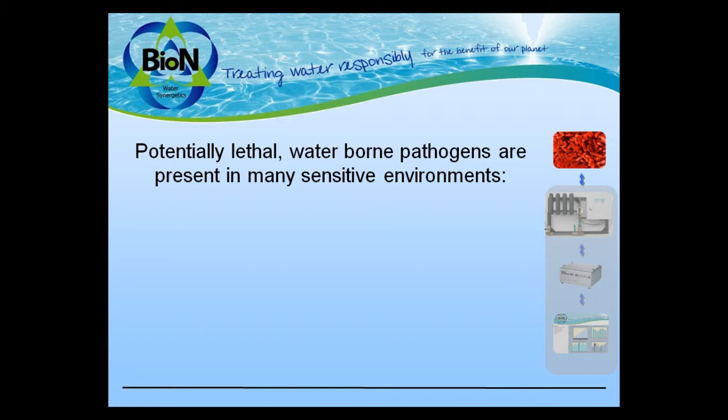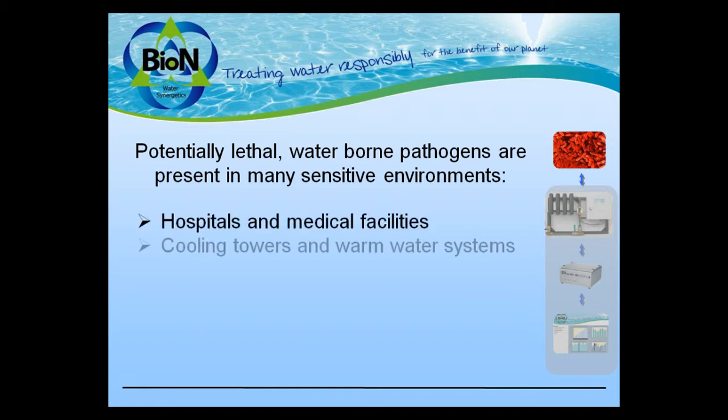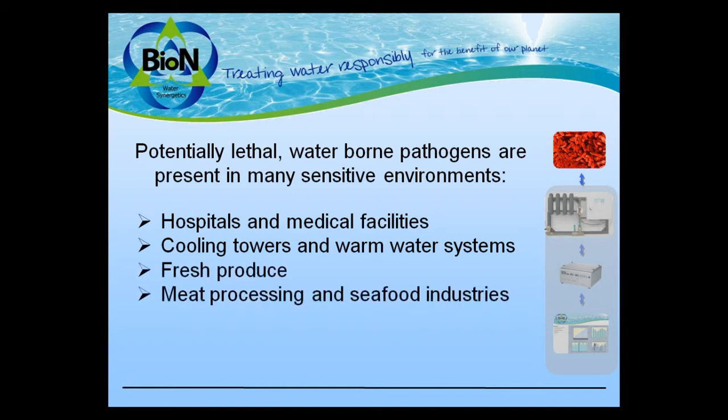Potentially lethal waterborne pathogens are present in many sensitive environments, such as hospitals and medical facilities, cooling towers and warm water systems, fresh produce, meat processing and seafood industries.